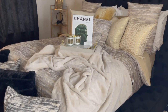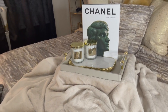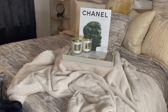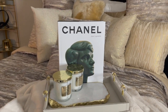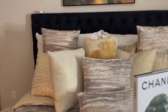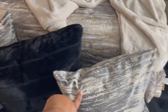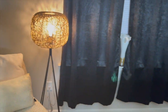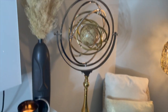So y'all, this is how everything came out. We decided to put the box to lift it up because it looked too sunk in with nothing underneath. So it looks way better higher up. These are all the pillows. And we also took the pillow from the living room and put it here because it looked better. Room is all clean. We took the throw blanket off of there. This is how it looked with the globe.